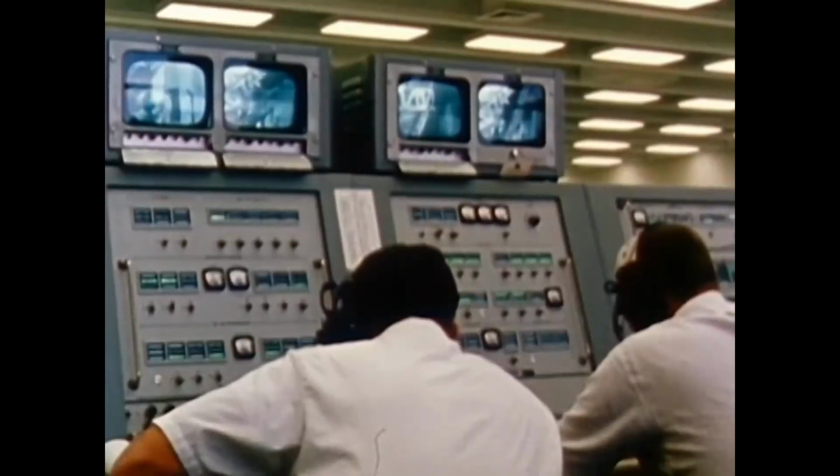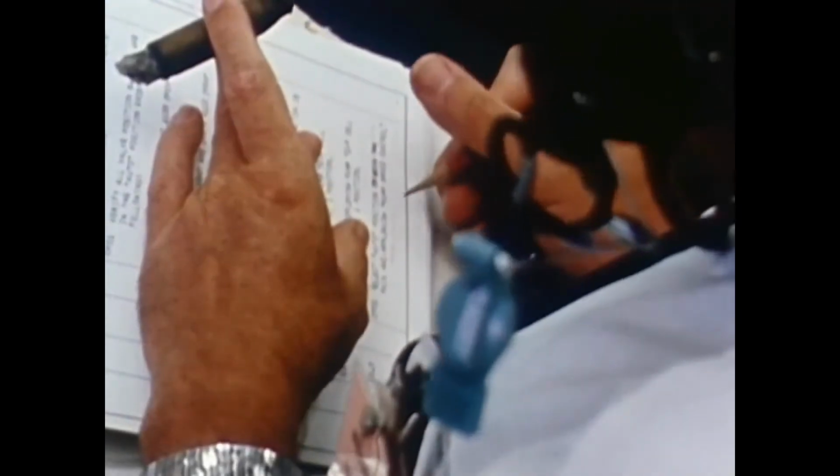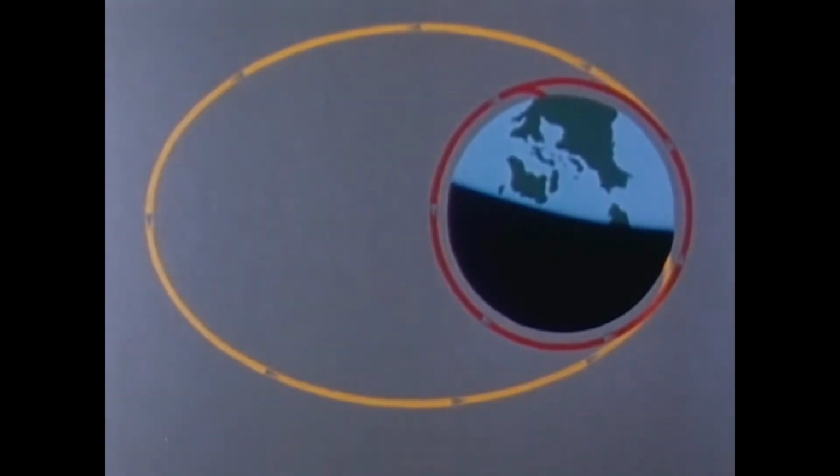The entire space vehicle was to be launched in the first mission, rather than follow the step-by-step approach of earlier programs. A view of the Earth from the North Pole shows the planned course of Apollo. 2 circular orbits and 1 elliptical orbit.